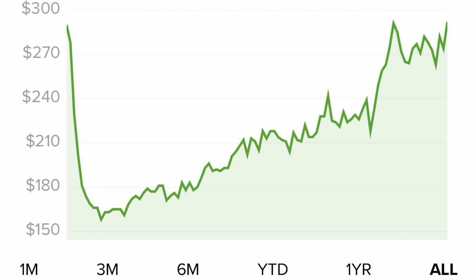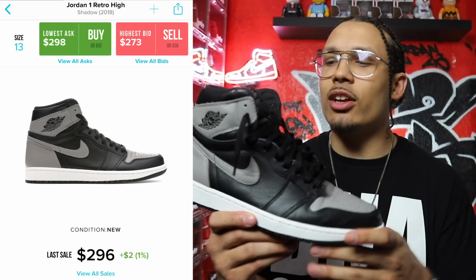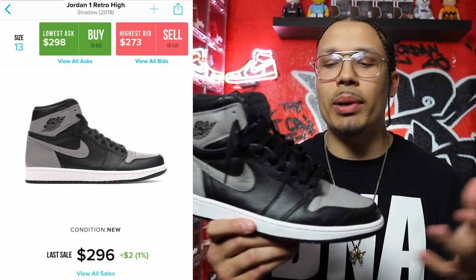This colorway came out in 2017. A lot of people ended up doubling up and tripling up on these because they knew that they were gonna end up wearing these for years. And then over time, like normal, when it comes to Air Jordan 1, especially an essential colorway like this, the price starts to rise. They were like 160 bucks retail and now they're going for roughly $300 depending on your size.